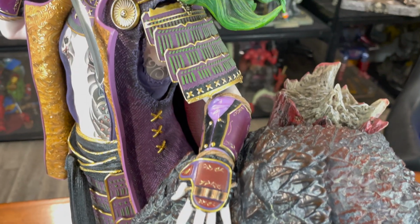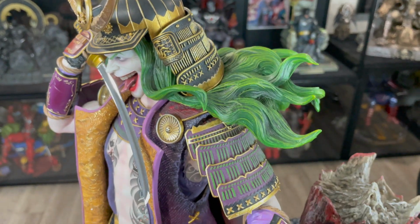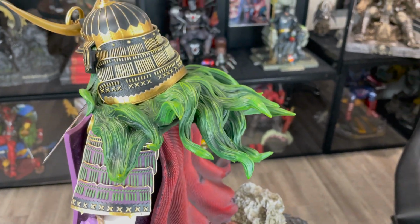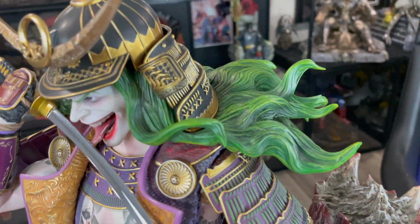So many layers to it, both figuratively and literally. Now his hair looks great on this. Tons and tons of hair. It looks too much when it's not on there, but when it's on there, it looks great. I like the flow to it, the different colors of green, the strands you can see pretty well.